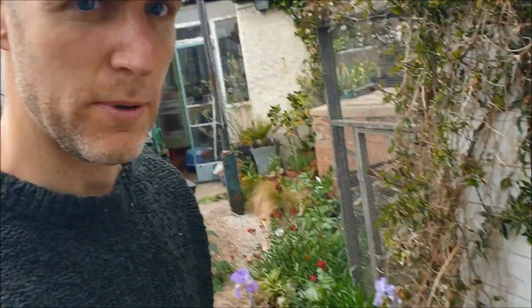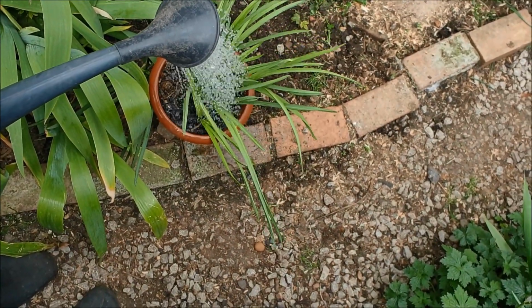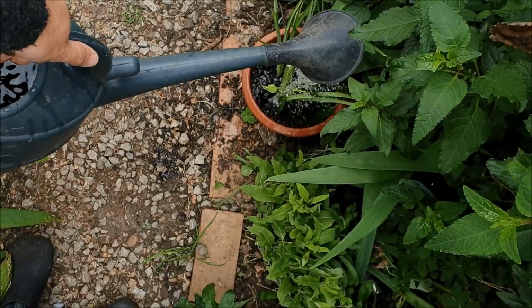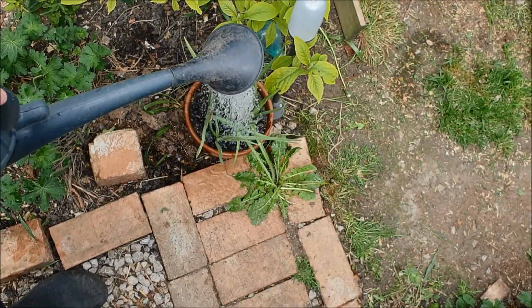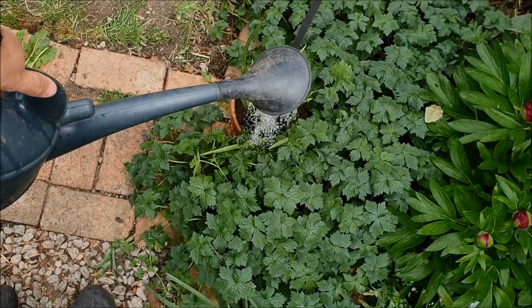I'm also doing loads of watering at the moment. Stuff in pots especially, and also the new seeds that were direct sown. So the first pots I've got here are the alliums. I've got a couple of pots of these. You'll also see the odd dandelion around the place, which I leave because it's perfect food for Mr. Grumbles and Togic.